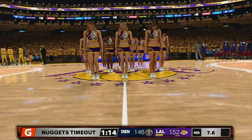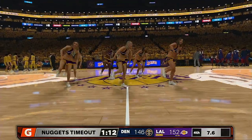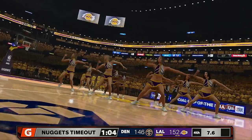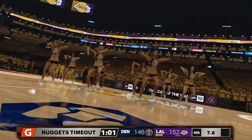All right, guys, what's your take? The game's not quite done yet, but they need points right away. We've seen teams come back from this before. Smart to take the timeout and get everybody focused on exactly what needs to be done.